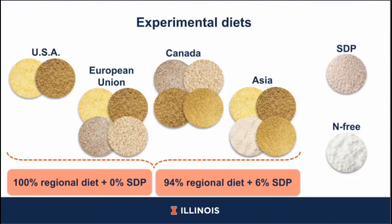4 regional diets were formulated based on ingredients commonly used in the United States, corn and soybean meal; the European Union, corn, soybean meal, wheat, and barley; Canada, wheat, barley, soybean meal, and fermented soybean meal; and Asia, corn, soybean meal, rice, and fermented soybean meal. These 4 regional diets included 0% SDP, and 4 additional diets were formulated by mixing 94% of the regional diet with 6% SDP. A diet with SDP as the sole source of crude protein and amino acids was used to calculate the predicted SID of crude protein and amino acids in the 4 regional diets with SDP, and a nitrogen-free diet was fed to enable the calculation of SID values.